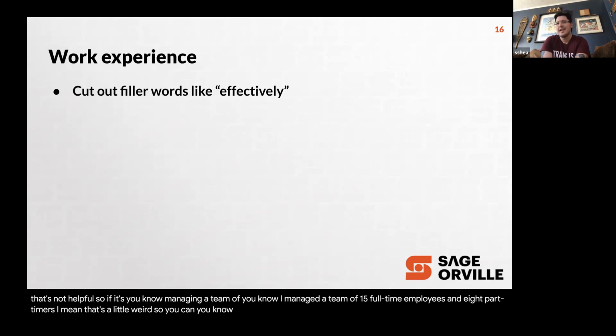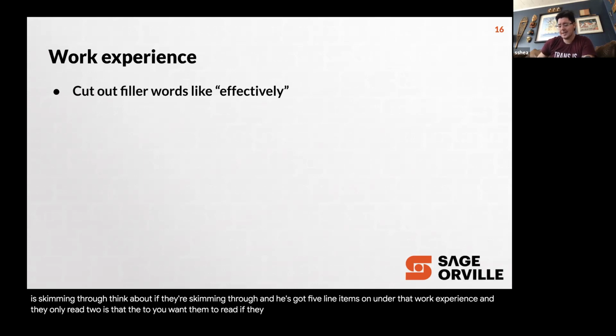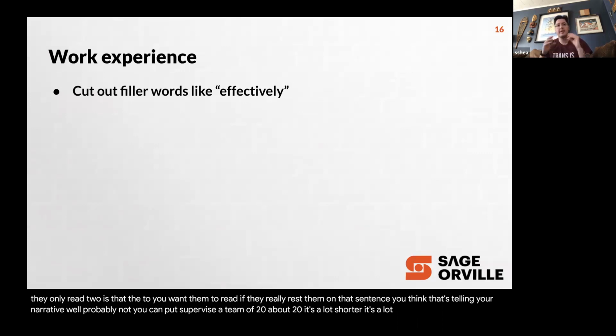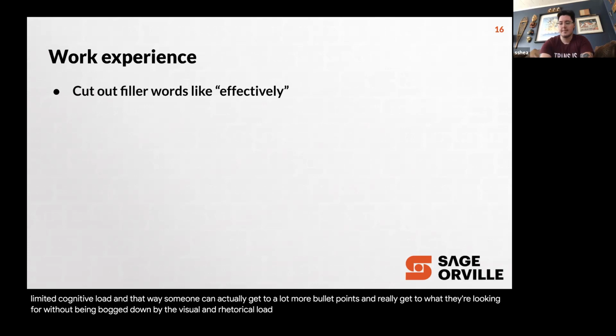It's adding a lot of words and a lot of cognitive load. Think about if someone is skimming through and you've got 5 line items under that work experience and they only read 2. Is that the 2 you want them to read? If they really rested on that sentence, do you think that's telling your narrative well? Probably not. You can put supervised a team of about 20. It's a lot shorter, it's a lot briefer, there's very limited cognitive load, and that way someone can actually get to a lot more bullet points and really get to what they're looking for without being bogged down by the visual and rhetorical load that's being cluttered throughout.